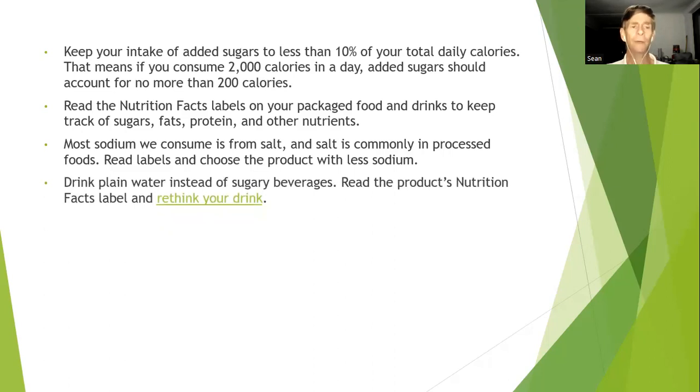So ideally, we need to drink plain water instead of sugary beverages. We need to read the product's nutrition facts labels, and you need to rethink your drink, because juices are not healthy. Plain water, plain filtered water, I should probably add, is healthy. Most of what comes out of our taps these days is probably not healthy. So read the labels and think about what you're drinking, because sodas and things are loaded with sugar, as are juices.